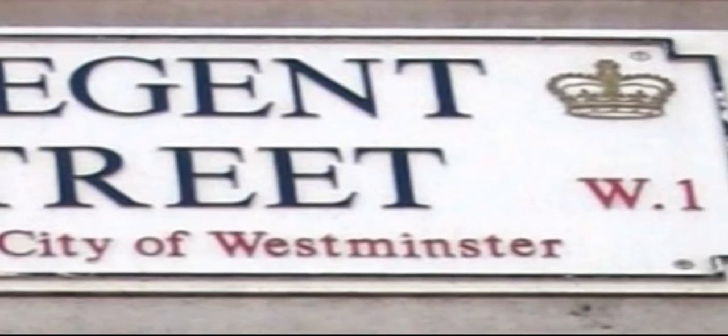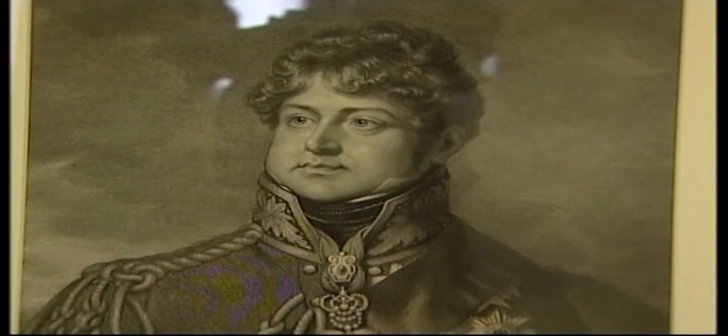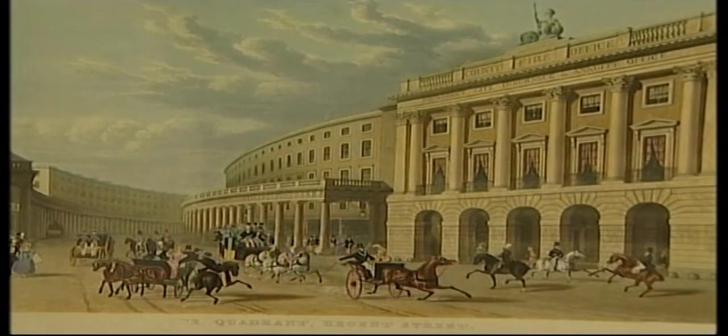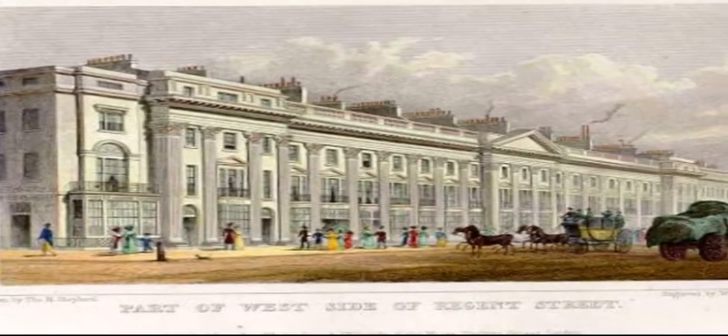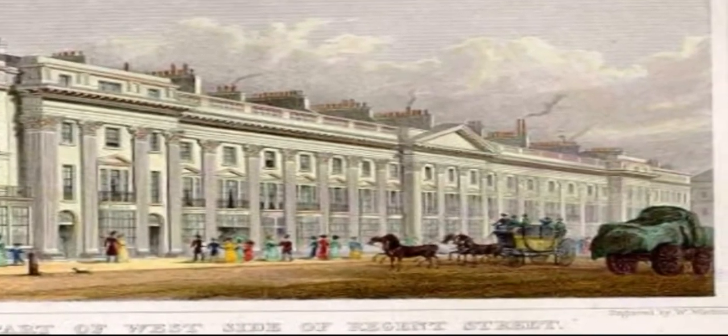When King George III abdicated in 1811, his son became Prince Regent and ruled in his father's place. Dazzled by Napoleon's urban planning of Paris, the Prince commissioned architect John Nash to design a new formal procession way, and so Regent Street was created.